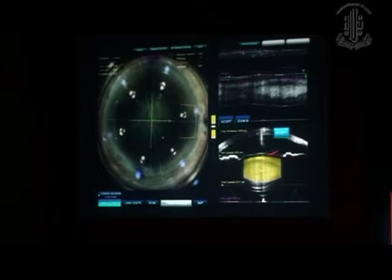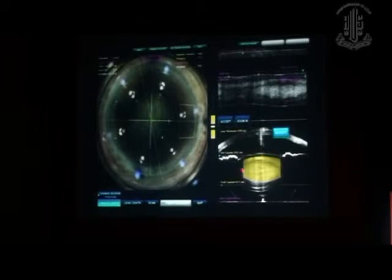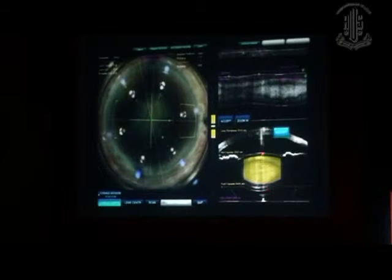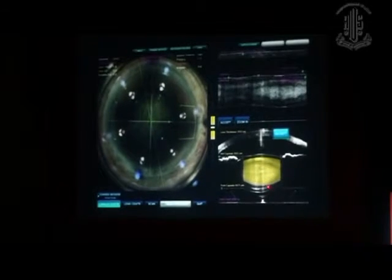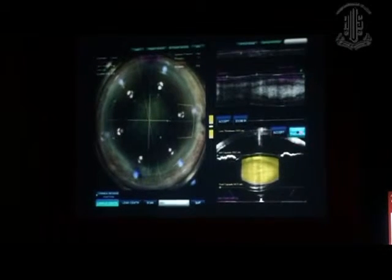There is no editing. Now this is the lens. This yellow part is showing you the lens on the OCT. We can go down. Still on the default, this is the area where we are going to get a nuclear fracture. You press accept, then you go on to corneal thickness.